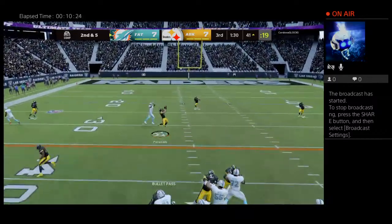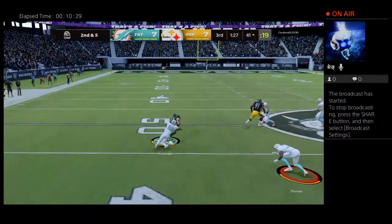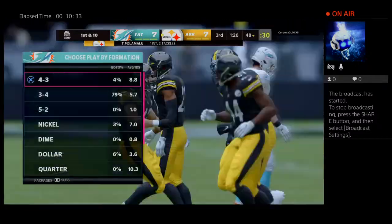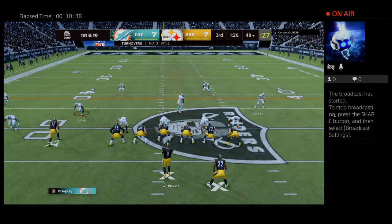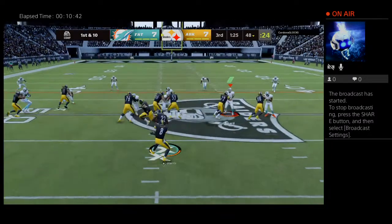From the 41, Fields. He rifles one that's intercepted. Steeler legend Troy Polamalu with a pick. And the Steelers are going to take over a couple of yards shy of midfield. So good starting field position for them here as they come up first and 10. Just shy of midfield at the 48.